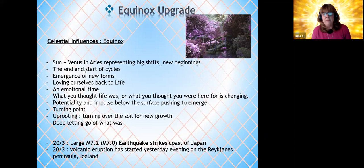It can also be an emotional time, and I think it's important that we recognize this and not beat ourselves up about it, because what you thought life was or what you thought you were here for is changing. And this I see with a lot of people, this constant thought, the lack of realization that if they undertake certain interventions, then life will go back to normal. It's never going back to what it was. What we thought life was and who we thought we were and what we were here for, that is all changing.